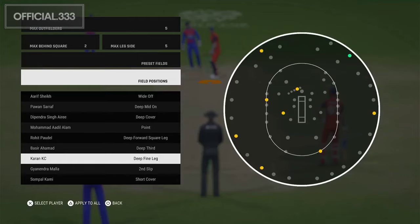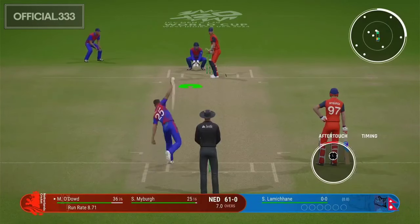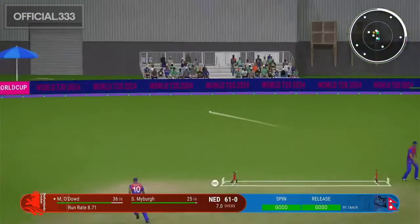A few moves made in the field. Lamachani from the north end. Great shot, rode the ball up with him and cut through point. Doesn't even wait to see if the ball's going to do anything. Onto the front foot, punches it away to the boundary.